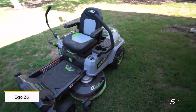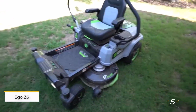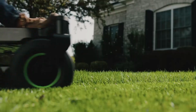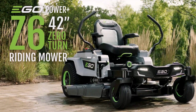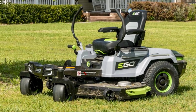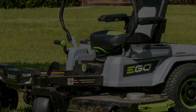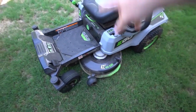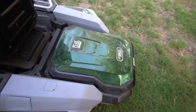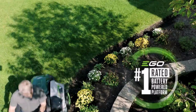Number 5. Ego Z6 4204 Zero-Turn Riding Lawnmower. This is a standout in the zero-turn mower category, offering electric convenience with performance rivaling a 22-horsepower gas engine. Its twin-blade, 42-inch deck delivers excellent cut quality, and it handles smoothly using lap bars, ideal for homeowners who want precision without the hassle of gas, oil changes, or engine maintenance.